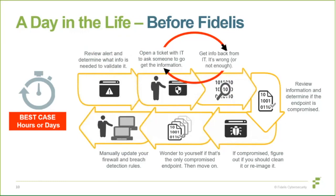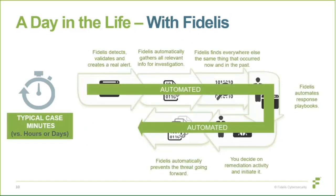The problem is IT is already overwhelmed. They may get back to you within a few hours, or it could be days. And there's no guarantee that this information is necessarily information that you need. So you might spend more cycles going back and forth to get the necessary information in order to make the right decision. Now, you have basically spent hours, or in the worst case scenario, days trying to triage an alert that came from a single endpoint. Now imagine this to the magnitude of a much larger company where you have thousands and tens of thousands of endpoints. You can quickly see how the problem can escalate.